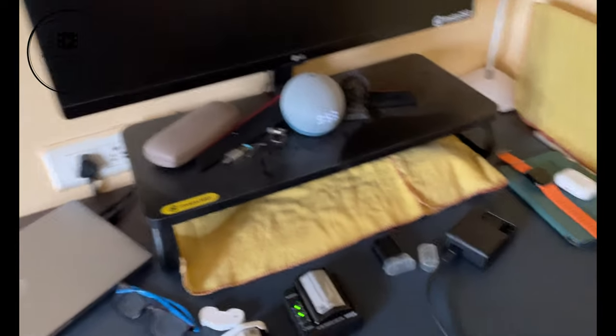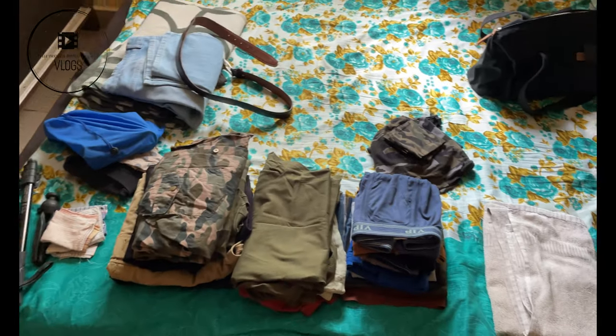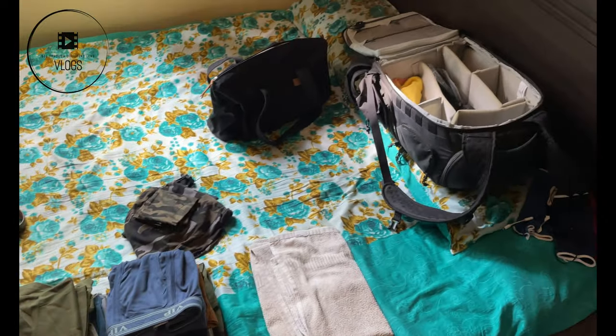A lot of things to be packed. It's my camera bag. I'll keep you posted once everything is packed. This is the scene of the room getting ready to pack all the stuff.